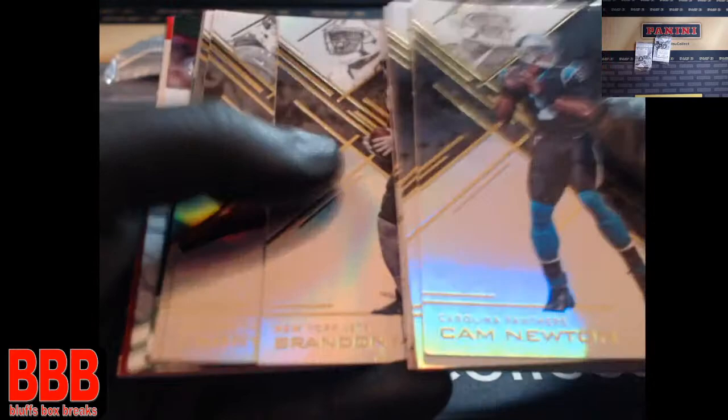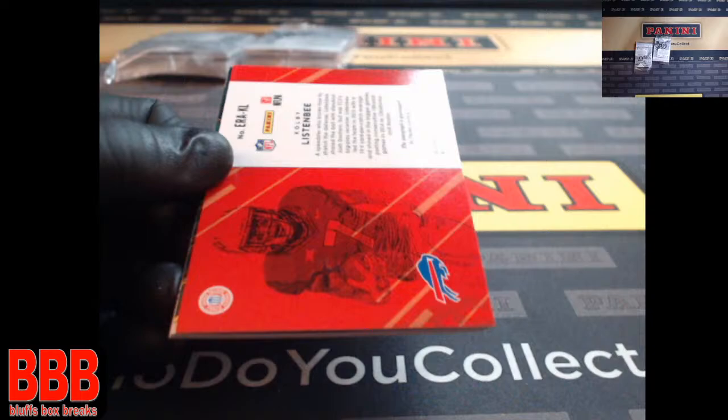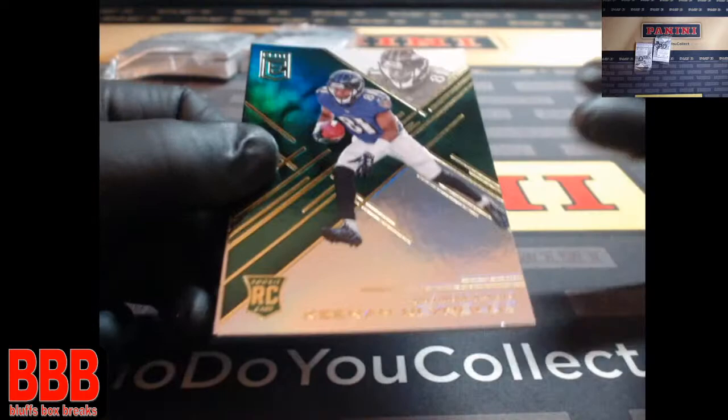Mac, AJ Green, Mike Evans, Bo Jackson, Olsen, Marshall, Fitzgerald, and Palmer. Etched in time, Terrell Davis, Broncos, and Mike Singletary, game face. Another auto here, this one. Colby Lissemore, rookie auto for the Buffalo Bills. There you go, Buffalo. Colby Lissemore, green. We got Keenan Reynolds, Von Bell, and Marshawn Lynch as a Seahawk.